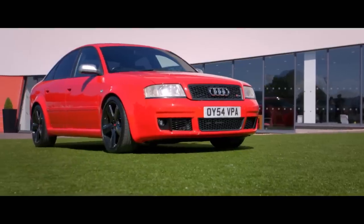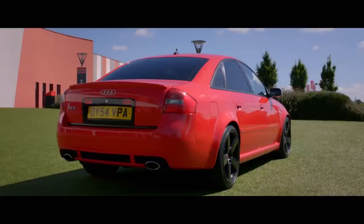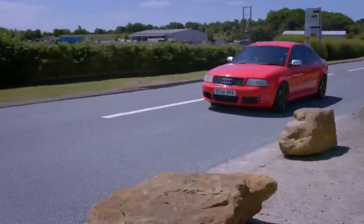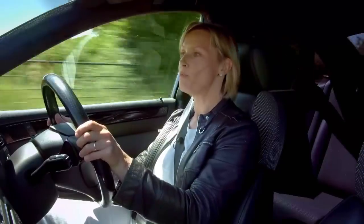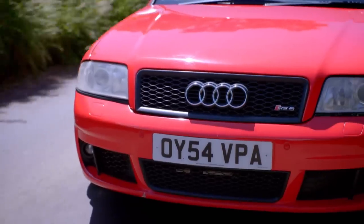And finally, the Audi RS6. This model, made between 2002 and 2004, is the oldest car here, but that's because that RS badge is so desirable, you have to go back a bit further to get one for around 10 grand. Rapid acceleration and slow depreciation means this has to be one of the options. Under my right foot is 444 brake horsepower generated from a 4.2-litre V8 twin-turbo engine.